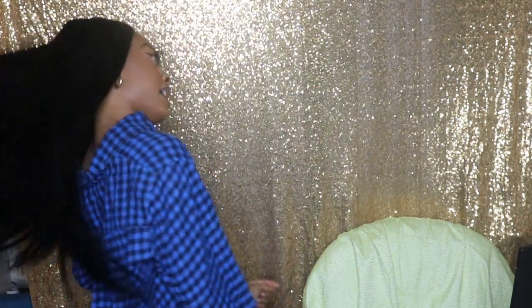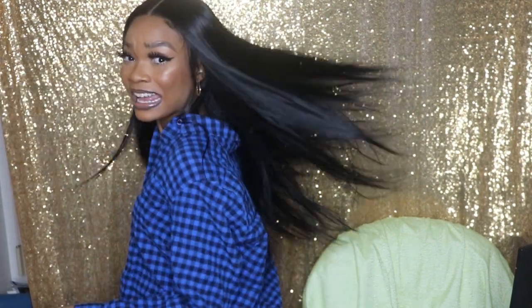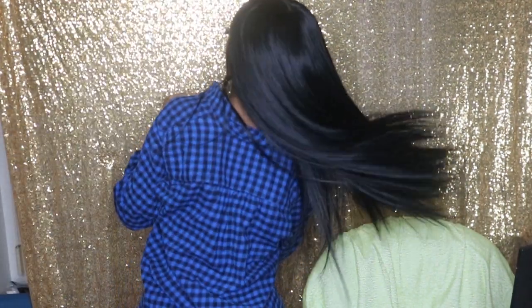So look at the swing. Okay, this hair has heaviness to it, it has density to it. It's not wispy in the wind, like it's literally going to swing back and forth if I wanted to, because it literally has that heaviness to it.